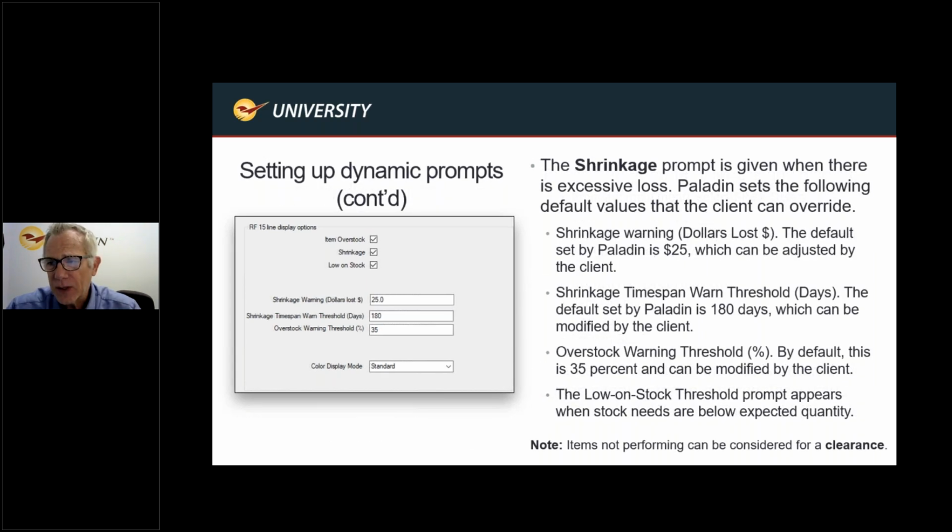The shrinkage prompt is given when there is an excessive loss. Paladin sets the following default values that the client can override. You have full access to override these. We set a dollar value of 25. We set a time span of 180 days to go back 180 days. And we look at items that are about 35% overstocked. So the low stock on hand threshold prompt appears when stock needs are below the expected quantity.